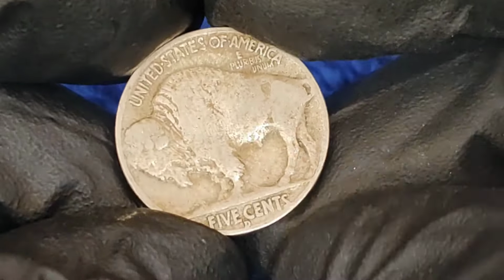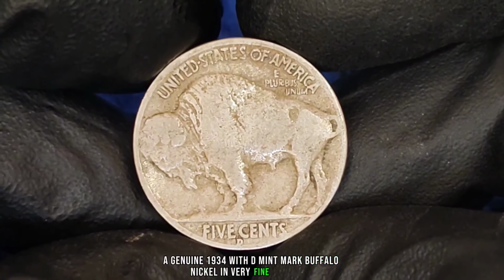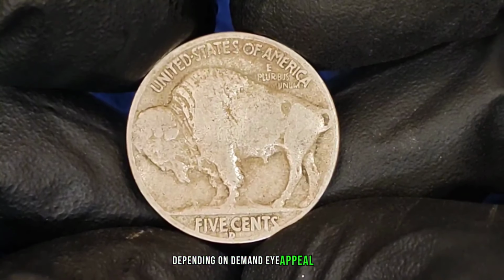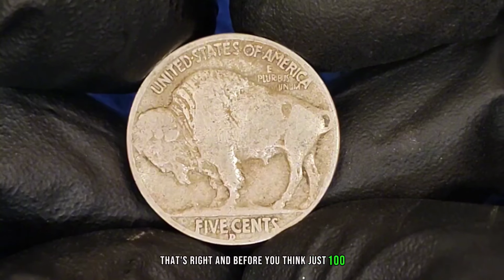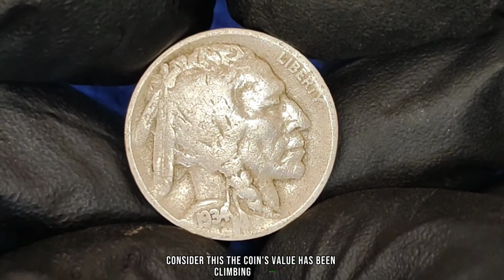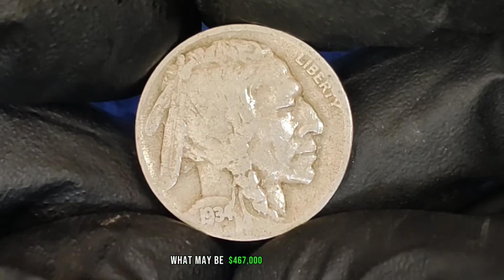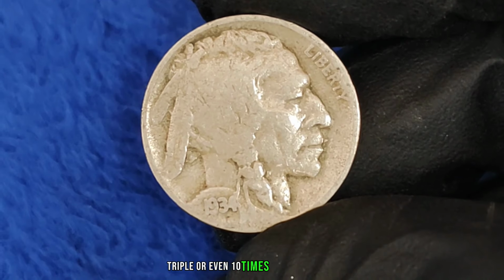Hold your breath. A genuine 1934 with D mint mark Buffalo nickel in very fine condition can command up to $464,000 or more, depending on demand, eye appeal, and precise grading. That's right. And before you think just $100, consider this. The coin's value has been climbing steadily, and the number of available pieces in this condition is drying up. What may be $467,000 today could be double, triple, or even 10 times more tomorrow.